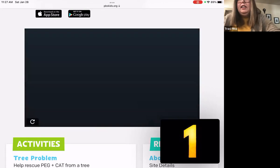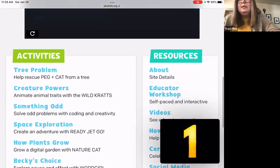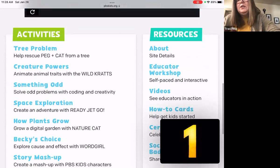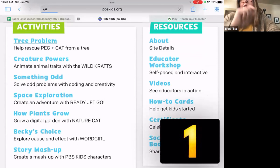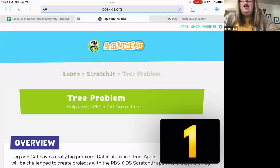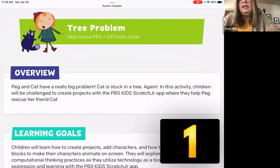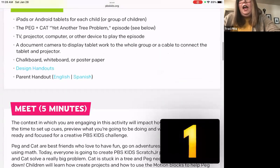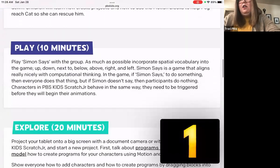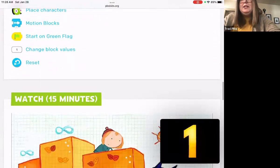All right. So again, just a little snapshot, and it shows you how many resources they have here. On this page, tons of little resources, videos, how-to cards, and then I love these activities. If I click on the tree problem, it really gives me the support I need as a teacher to feel confident getting started with something like this. It's going to give me the vocabulary I need, any materials that I need, and really breaks down a pretty thorough lesson plan with all the blocks I'm using.